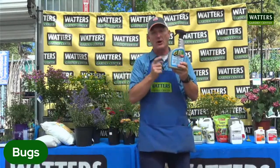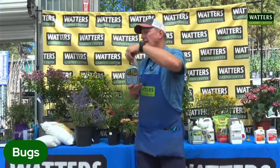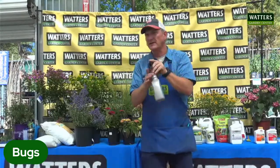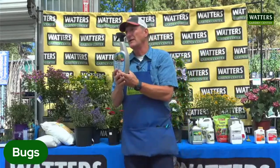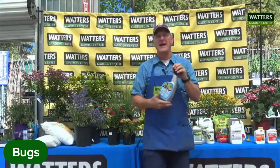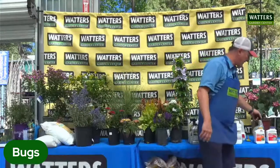So I always start with this because it's so safe. You can spray this up to the day of harvest for apples, for cucumbers, for tomatoes, peppers. This is very, very safe. I mean, use some common sense. Don't spray it in the dog bowl and stuff. But if you wash the fruits, you can use it right away. So this is where I always go first line defense, especially now, because things are so small. As we progress, we'll move up to chemicals, the hardcore stuff. But I try not to do that now.